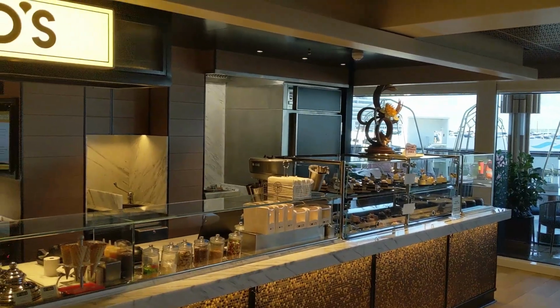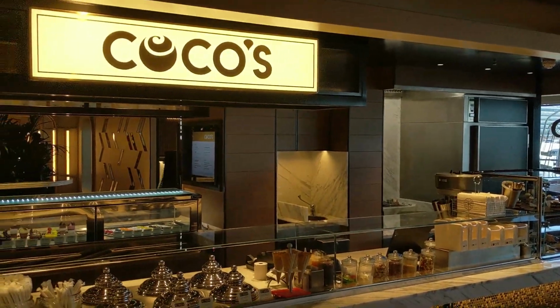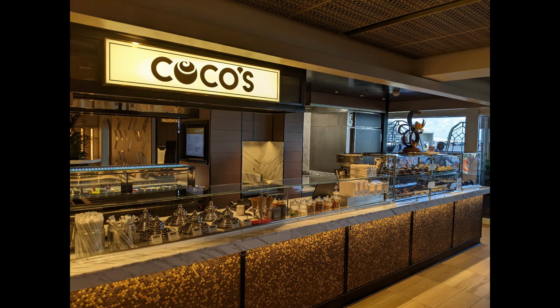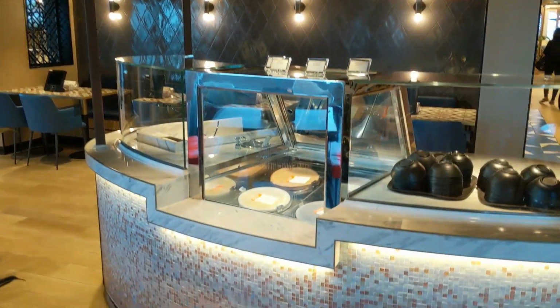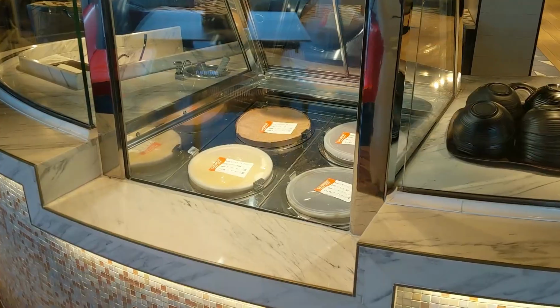This also has some really good grab-and-go sandwiches for breakfast. Coco's has extra charged dessert items. These are not included. You can buy different kinds of shakes or very fancy desserts, but just ice cream is included. So if you wanted to have just a sweet ice cream treat.